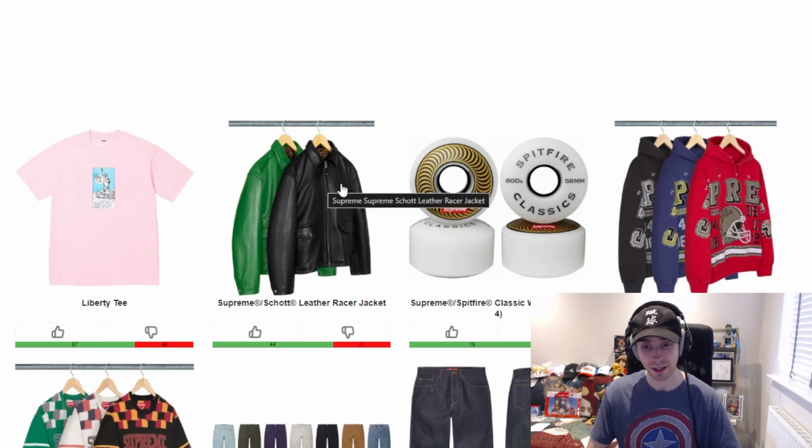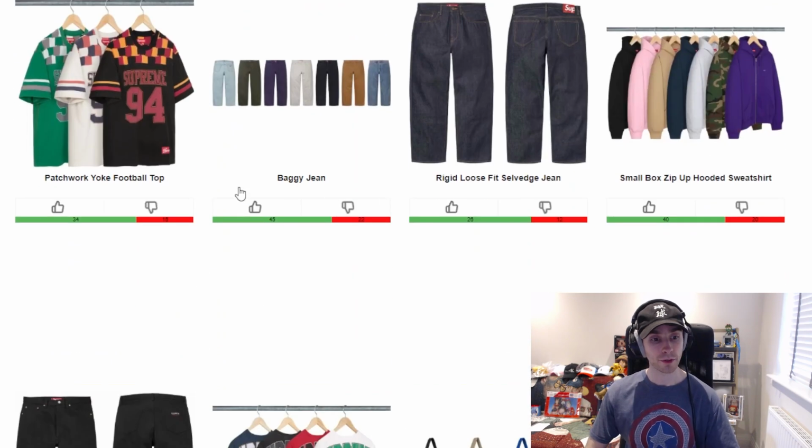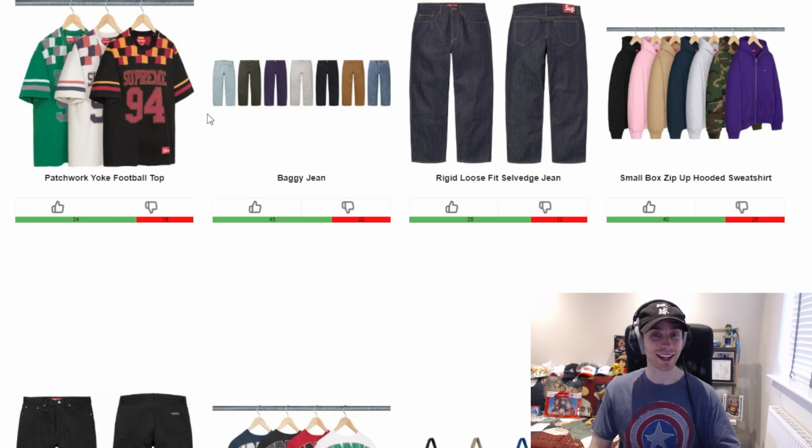Short leather race jacket I'm just expecting to be expensive, and I'm not a fan of studded, as I've said many times in the past, so it looks great, but I just don't like studded. So from there, we've got the patchwork yoke football top, little bit unique. I'd love to see people wearing it to see how it is in hand, because there's just something about it that I think just looks cool.